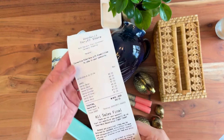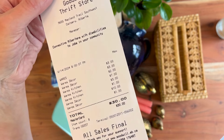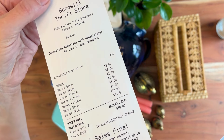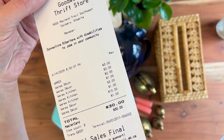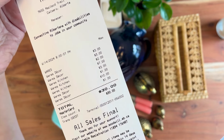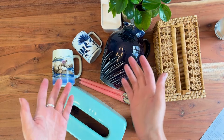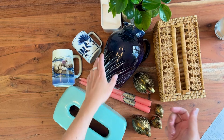So I ended up spending at Goodwill $30 total. They don't charge tax there, so that's awesome. Tax where I live is 5%. So total was 30. And I feel like I got some decent items for 30 bucks.